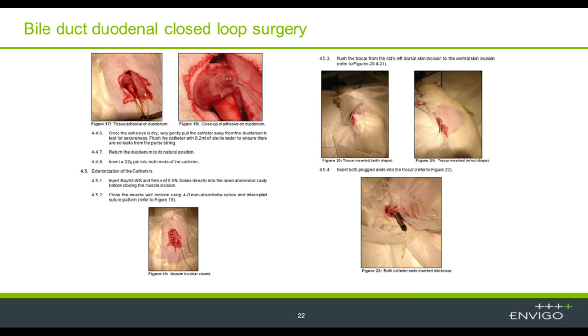What we like to do is put a little bit of Baytril into the abdominal cavity as an IP injection. And I think I say this on a later slide too: you shouldn't use a whole lot of antibiotic in this case to compensate for poor surgery technique. You want to make sure that your surgery is clean and everything is as aseptic as possible. We do only give a single dose of the antibiotic at this time.